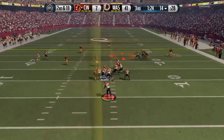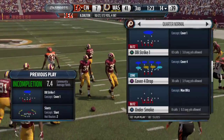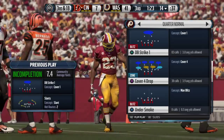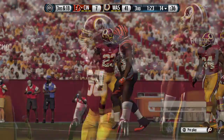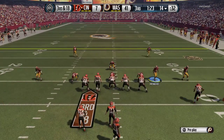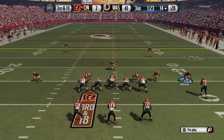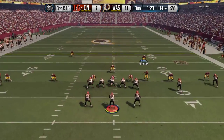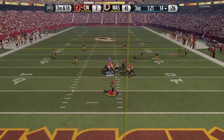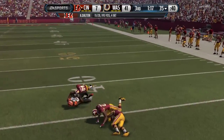Andy Dalton in the shotgun formation. Almost intercepted. They face third down after the incomplete pass. Quarters formation here for the defense. The quarterback, he's changing the play with the wide receiver with those hand signals. Snags it right out of the air with one hand.